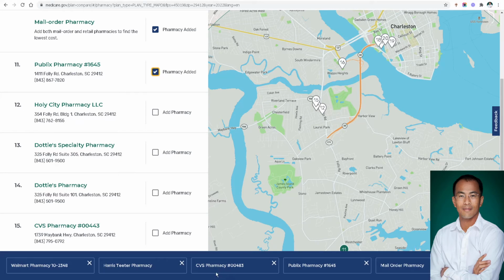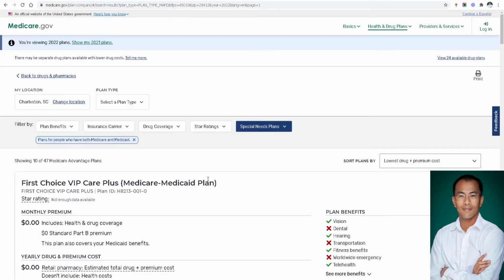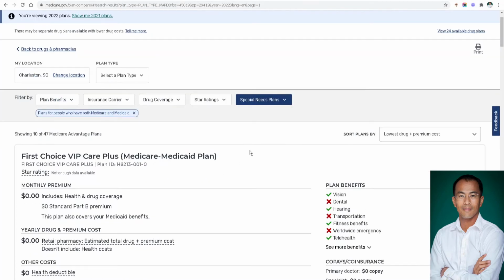Yeah, always pick CVS. Always pick something that's close to you in your area that has a lot of distribution. Okay, like store retail outlets. Okay, so this is what we have.